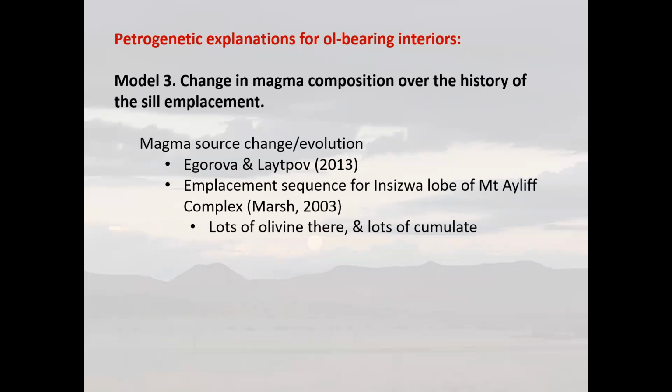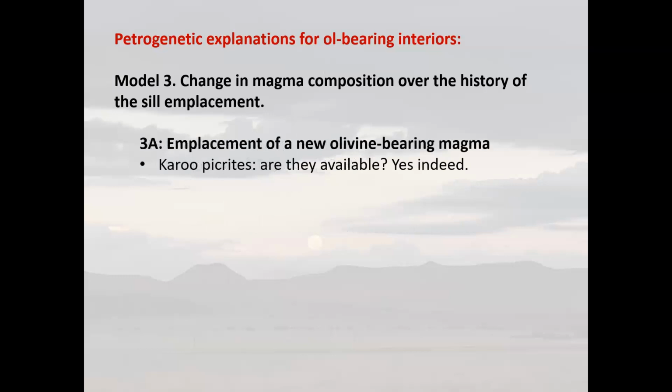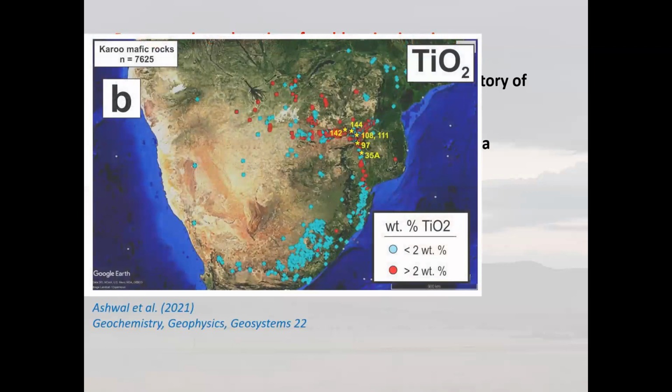There are olivine-rich magmas in the Karoo, or olivine-rich rocks in the Karoo. I mentioned earlier the Mount Aleph intrusion in the southeast part of the Eastern Cape has lots of olivine-rich rocks at the bottom. So it's not that ludicrous to suggest. So how about we just have a later pulse of magma that has olivine on the liquidus? Would that sort us out? We don't need a lot of olivine. So there are picritic magmas in the Karoo.